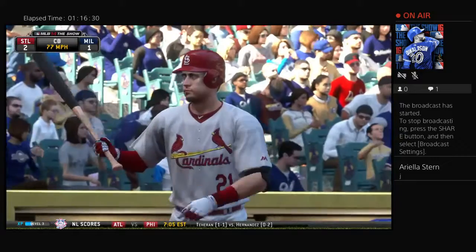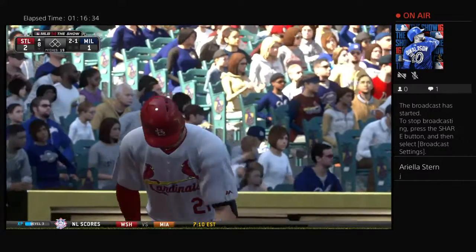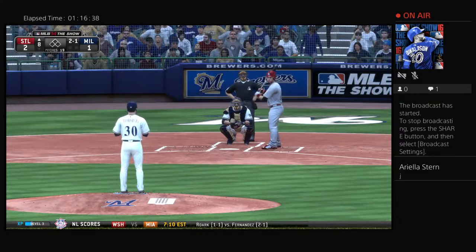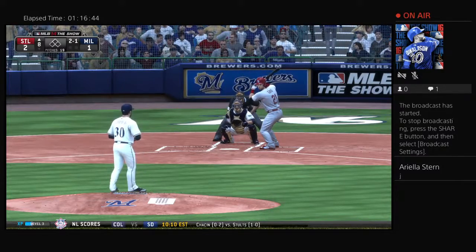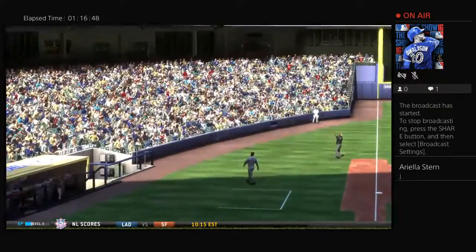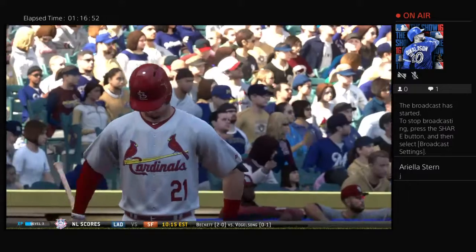A little bit outside. 2-1. He's come at him with all off-speed stuff so far, but if I'm at the plate, if I'm hitting, I'm thinking he's going to have to throw a fastball here sooner or later. And this pitch is hit foul off to the left and out of play, so the count goes to 2-2 now.